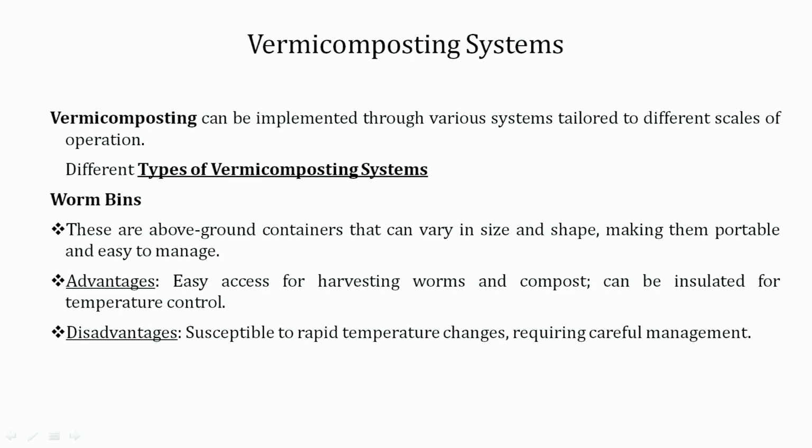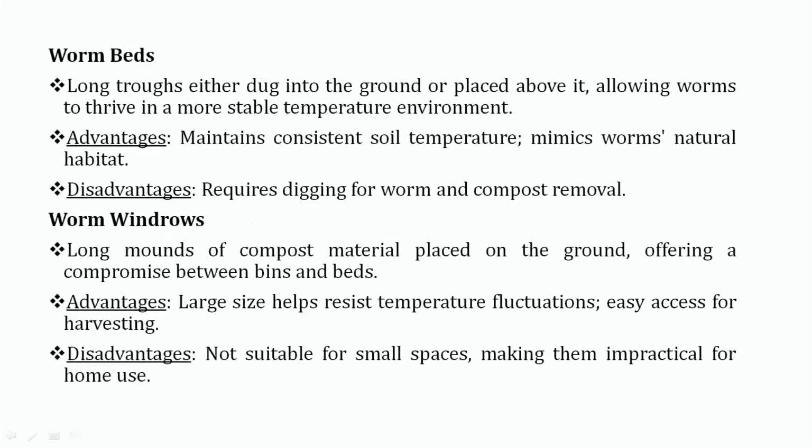So what are the different disadvantages of this method? It is susceptible to rapid temperature change, because this is exposed to the outer environment. So there are some odds also attached with this. Means the worm bin system is very susceptible to rapid temperature change, which requires careful management.